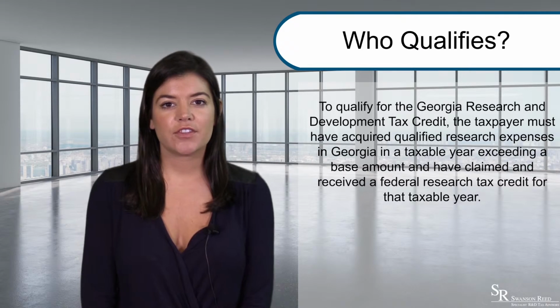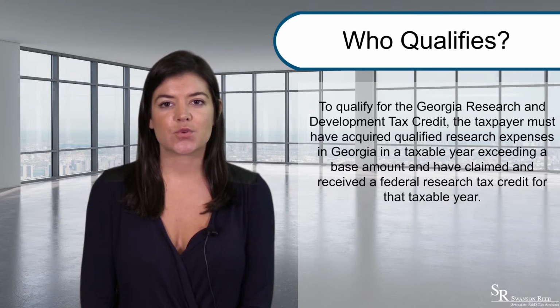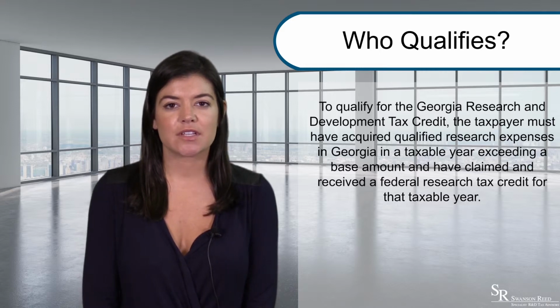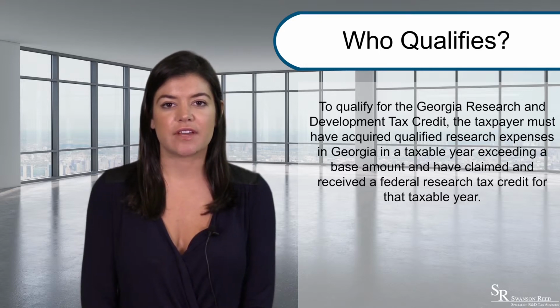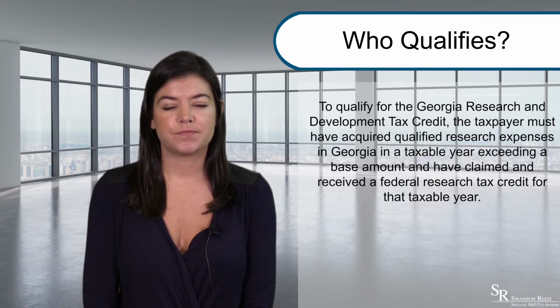To qualify for the Georgia Research and Development Tax Credit, the taxpayer must have incurred qualified research expenses in Georgia in a taxable year exceeding a base amount and have claimed and received a federal research tax credit for that taxable year.